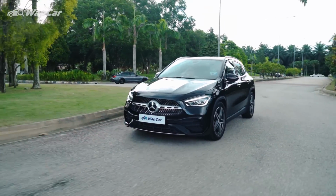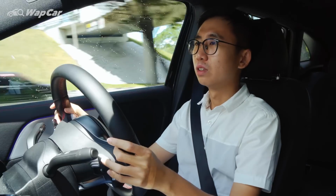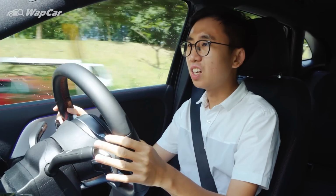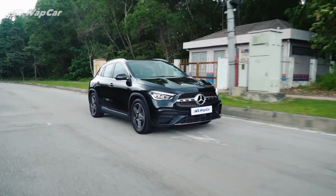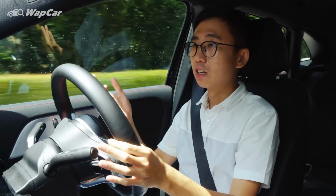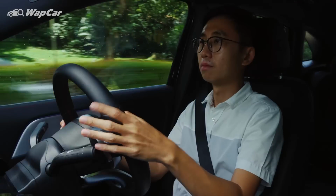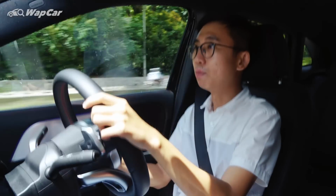Another area of the GLA that Mercedes-Benz have improved immensely is ride comfort. When you go over rough patches like cobble roads, it doesn't judder, it doesn't vibrate, it doesn't send you all the kind of movements from the road, the imperfections of the road. And I feel that Mercedes has done a fantastic job in tuning this suspension, because despite riding on 19-inch alloys, large alloys, as well as a lowered suspension, this kind of ride quality is perfectly acceptable any time of the day.